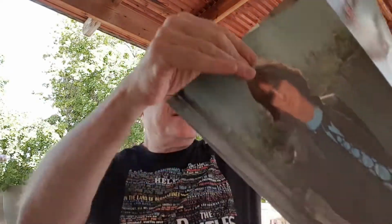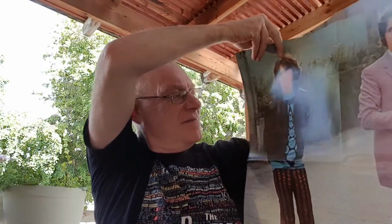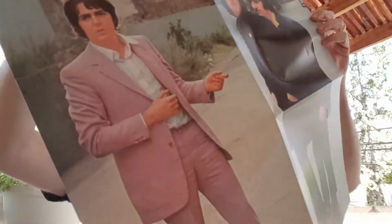Beautiful, beautiful poster. I think it's from the Mad Day Out session. Yep. Beautiful poster from the Mad Day Out. I think it's the end. No, no, it's not.